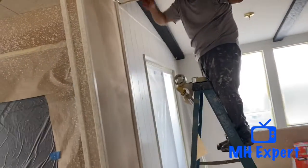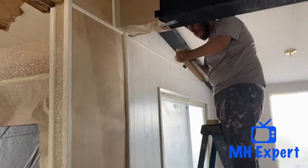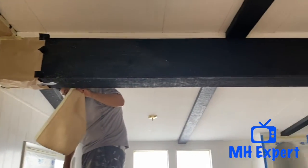We're gonna make some money. Our buyers are gonna get a good deal. Right here, he's prepping. He's prepping for the texture so that we don't get it up on this piece right here.